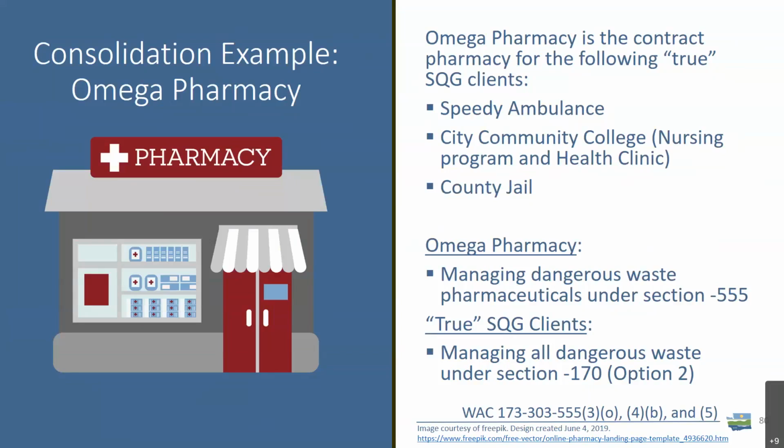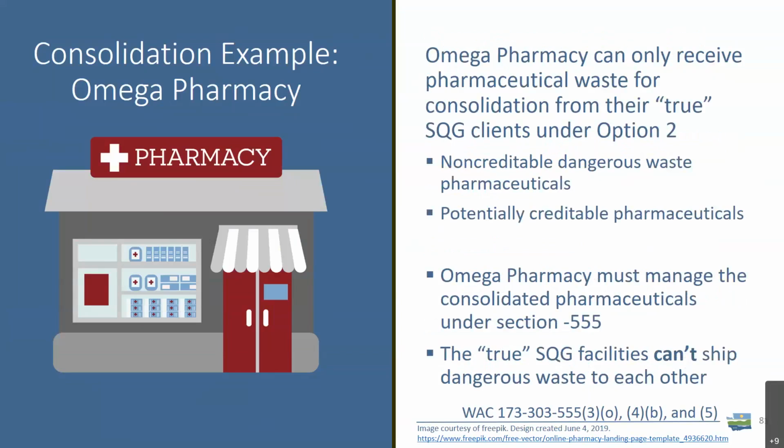Omega's clients are true SQGs, managing their dangerous waste, including their pharmaceuticals, under the SQG requirements, or option 2. In this scenario, the pharmacy can take back waste pharmaceuticals from these clients because there is a contractual agreement for the medical distribution. Because Omega Pharmacy is operating under 555, they can accept both non-creditable dangerous waste pharmaceuticals and potentially creditable pharmaceuticals from these other facilities.